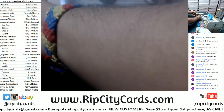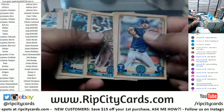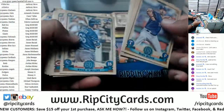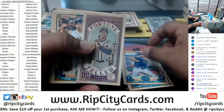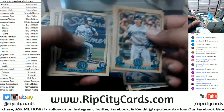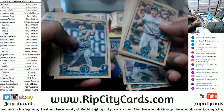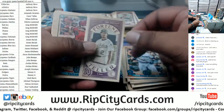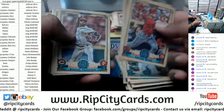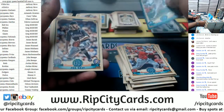All right, last box mojo. Good luck, everybody, especially those without a hit. Here we go. Greatest fortune teller, which unfortunately, being thorough, means going slow. But I hope you guys appreciated it. Chris Davis, A's, Fortune Teller Mini. Dansby Swanson for the Braves. That's the 250.